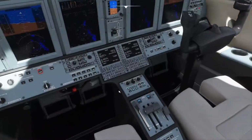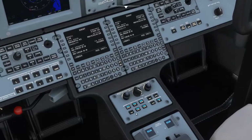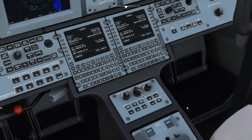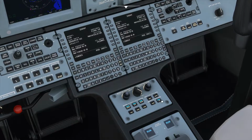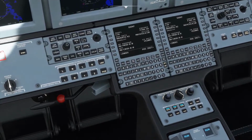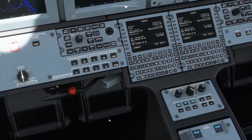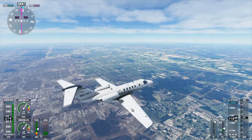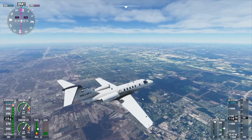And let's take care of some of these lights and things that I always forget. Landing lights. You know what? We're turning the logo lights off. Daytime. We don't need those. And pulse lights. I have no clue what those do. I have yet to figure that out. So they are off as well. Let's go back outside the airplane. See what it looks like.